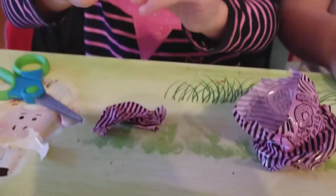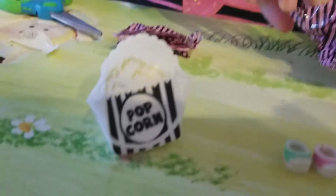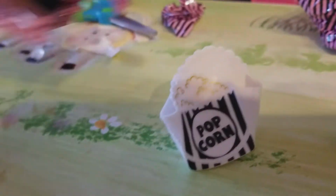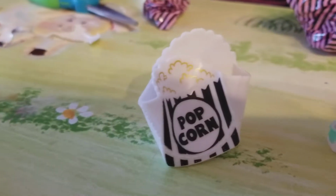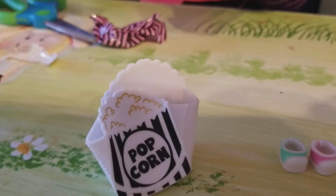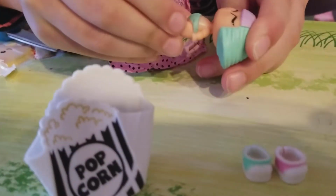Two shoes, so bad. Popcorn! Popcorn? Let me see. Popcorn bag. Yay! The bag says popcorn. She's gonna have popcorn? That's great. Popcorn. And what else? Let's see. Oh, this is Prankster! This is the one I really wanted.